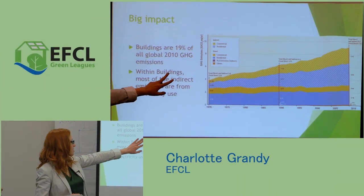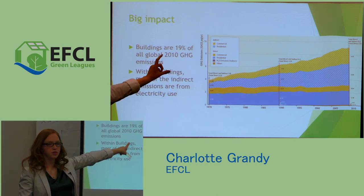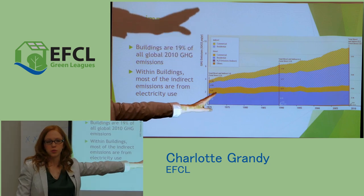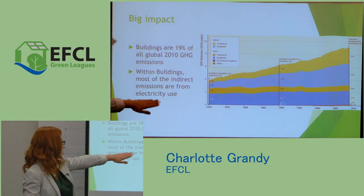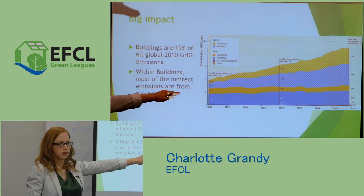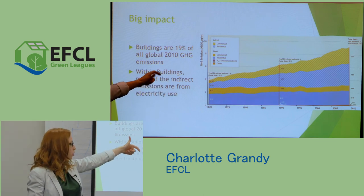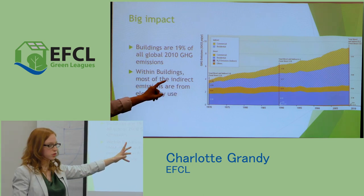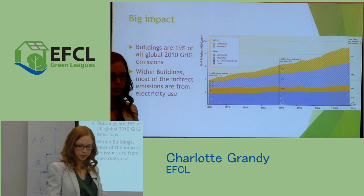You can see that the dashed lines are from indirect emissions, and the solid ones are the ones that actually come from the building. So you can see that the difference is almost double. Just in case you're wondering, blue is residential, and yellow is, I believe, commercial. So especially in commercial, you can see that the electricity produces more than the building itself, but it's still counted as the use of the building.